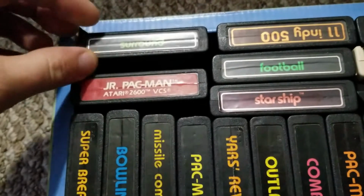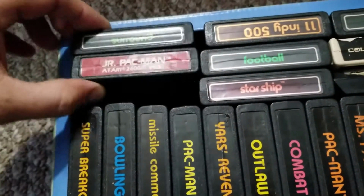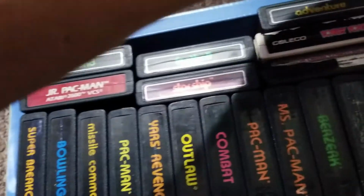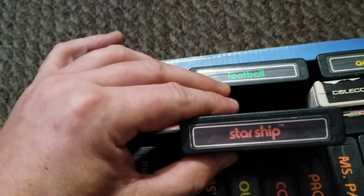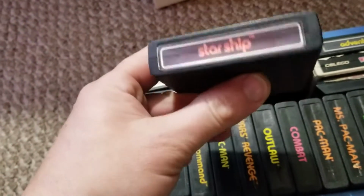I mean, not that Atari games are very expensive anymore, but you can always find that diamond in the rough. So I don't have either of those. I don't have Football, and I don't have Starship. And this one's probably about $20 right here.